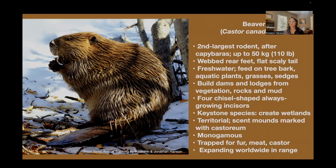Dams, not all beavers build dams. There are beavers in the larger rivers that just do lodges. Dams are in the smaller ponds, streams, and areas where they're actually creating habitat. They will dam streams and create wetlands, which is really important for many, many other species. Their incisors constantly grow. They have four of them. They call them keystone species because they create habitat and are incredibly important.